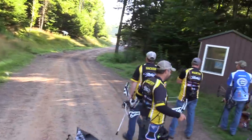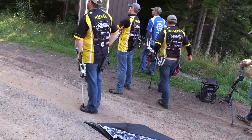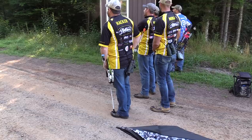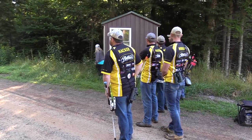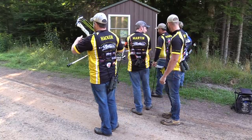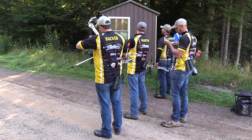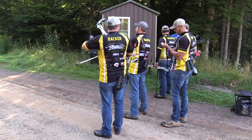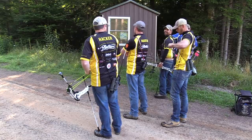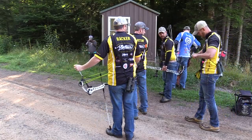So this target number two is a pull and return. All right, here we go, arrow number two. Once again, they are shooting the Reinhardt targets. This will be the big white sheep. When they shoot and pull from this target, we will start to head up the hill.